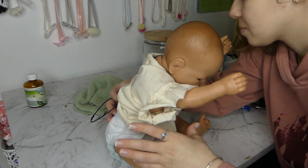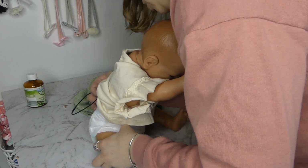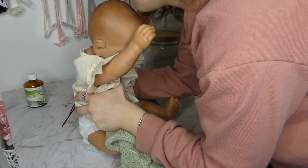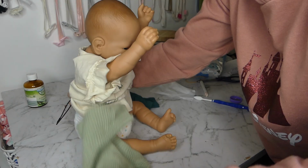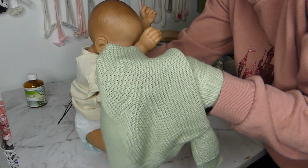Okay. Now some pants. Oh, I can't lay her down. Okay, I'll just put her jumper on then. Don't. Okay. Don't go down too far because you don't like it and you cry. Okay, little jumper because it's a bit cold today and I've got a jumper on.